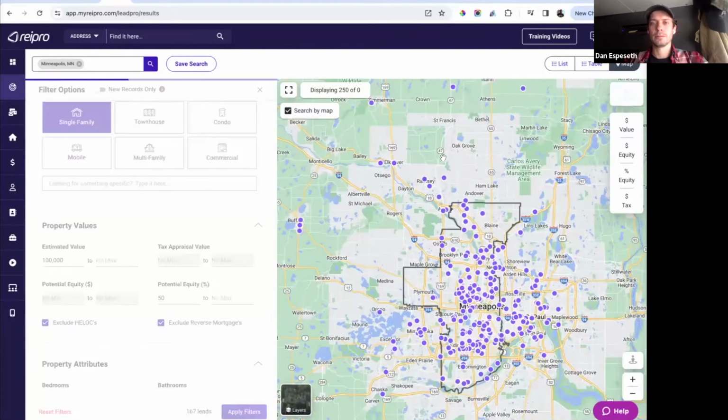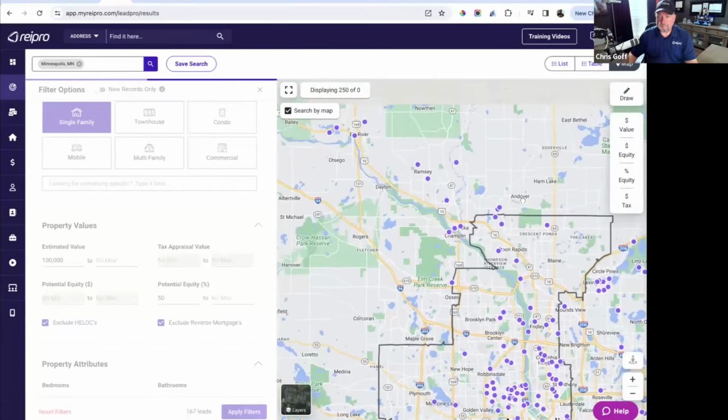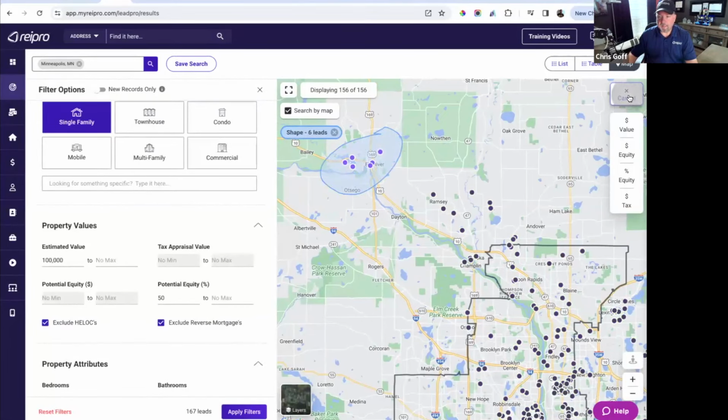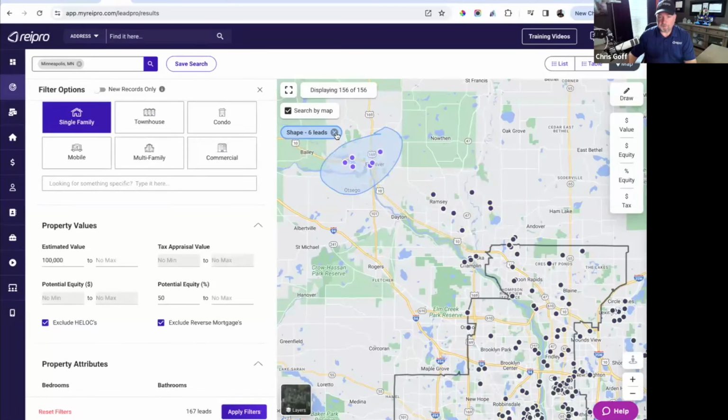This gives you an opportunity to, if you zoom in just a little bit more, draw. This is where you can kind of cherry pick properties. Like I click the draw and I say, I want all of those properties in that bunch. And then I click the draw and say, I also want all of those properties. You can get down to the street level and cut out blocks if you wanted to. And you could do this up to 8 times. So that's one really cool feature that I like.